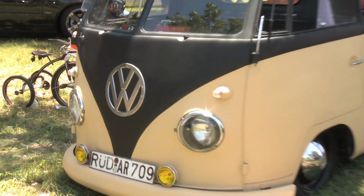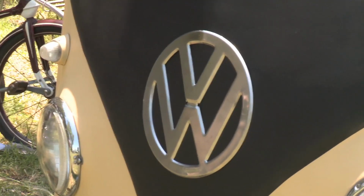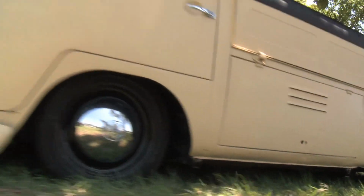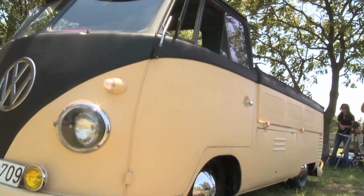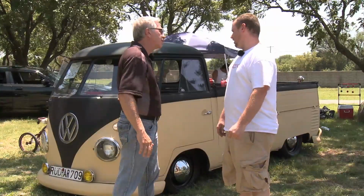What have you done to this truck that makes it a little different? I've lowered it all the way around. Is this a static drop or did you airbag it? This is a static drop. Static drop, so it's always like this. Always like this. What else have you done? A complete interior kit, seats, panels, everything. When I got it, it was gutted, nothing in it. I like the paint job. Thank you. Now, when did you do the paint job on this? A couple days ago.